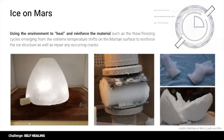The other challenge is, can we design buildings that are self-healing? An example of such a strategy is the Ice on Mars project by Layla, which is proposing to build a habitat on Mars out of ice, using the environment to heal and reinforce the structure. On Mars, the difference in temperatures between day and night is very big, and then the ice would constantly melt and freeze and melt and freeze. And by this process, the ice is actually reinforced. And in the case of potential cracks in the structure, the melting ice would fill the cracks and then freeze again, and it will reinforce and heal the whole structure.